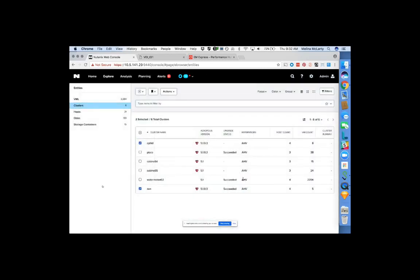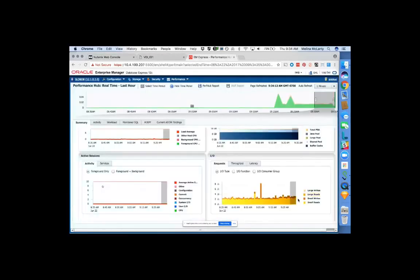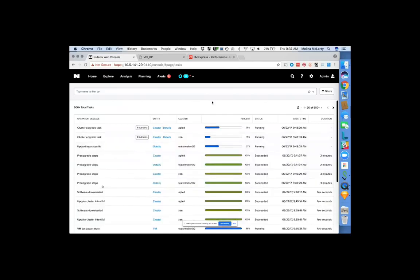It gives you the recommendation. Even the drivers, the firmware, and everything get upgraded in one click. Your environment is running normally in the background, so nothing gets affected. And this ensures the high availability that you get normally from services.